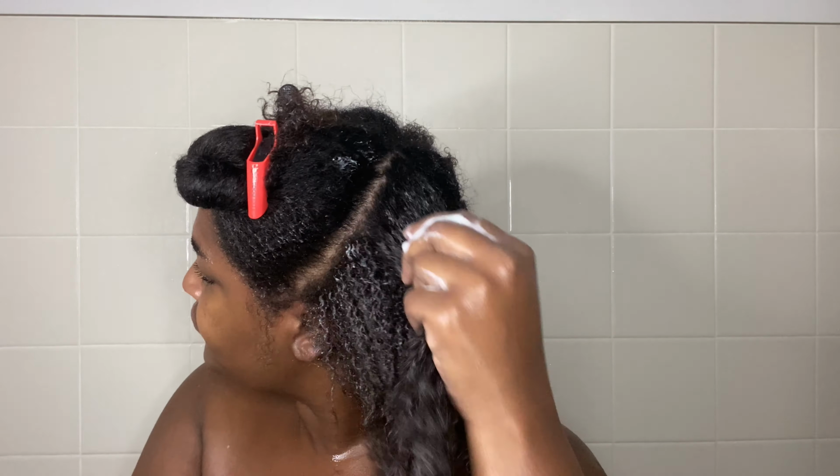So I'm putting in my DIY oil. If you don't know how I make that, go ahead and check out my Instagram, CeeMyCurlz. And then we're gonna go ahead and just comb and twist it up.